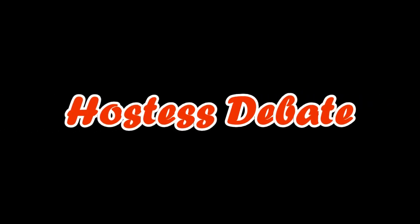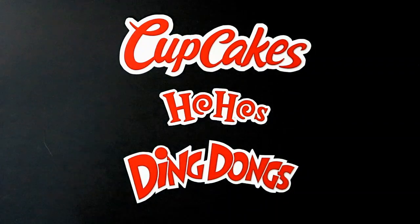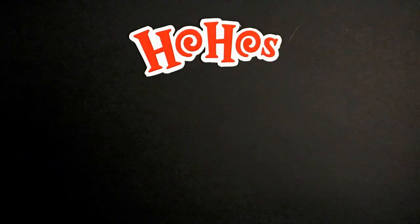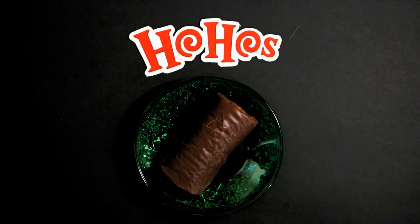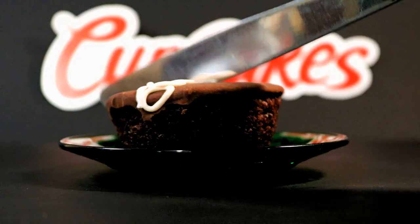Great Hostess debate in my mind. I wonder, is there a difference in these chocolate cakes other than a difference in appearance? The cupcake is topped with chocolate and a white squiggle. The Hoho is a cylinder completely coated in chocolate. And the Dingdong is puck-shaped and also chocolate-coated.